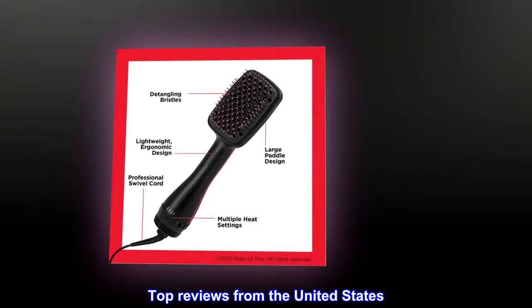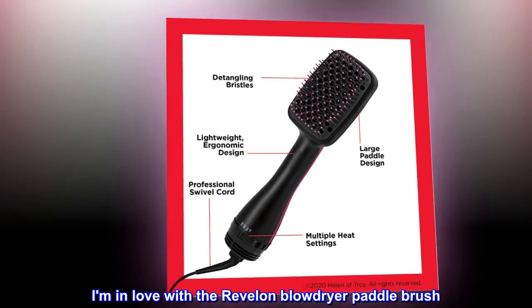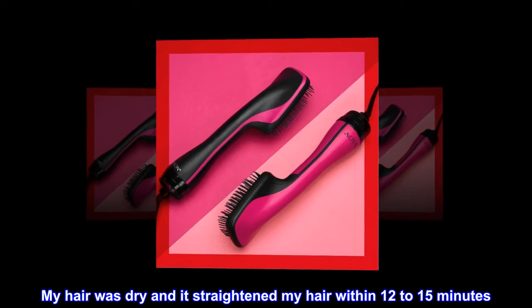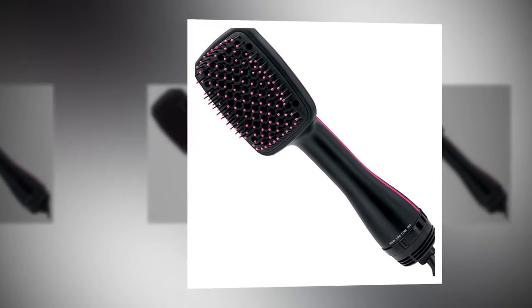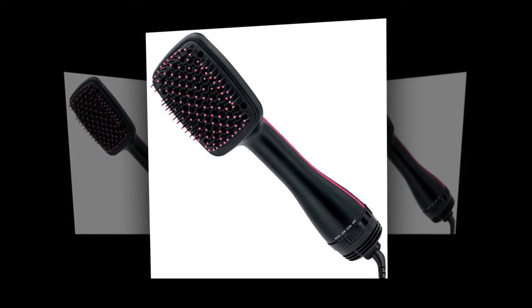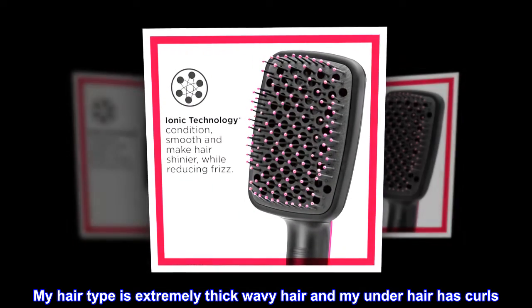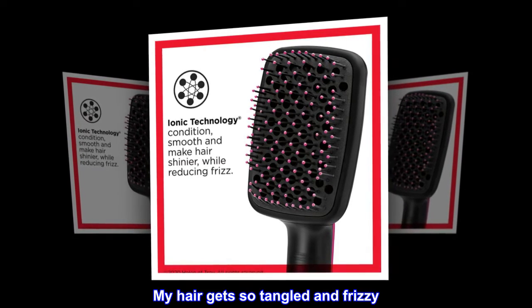Top reviews from the United States. Works amazing. I am in love with the REVLON Blow Dryer Paddle Brush. My hair was dry and it straightened my hair within 12 to 15 minutes. I fixed my ends with the straightener to make sure it was even all over, just took me a second. My hair type is extremely thick wavy hair and my under hair has curls. My hair gets so tangled and frizzy. I didn't have any tangles with this brush.